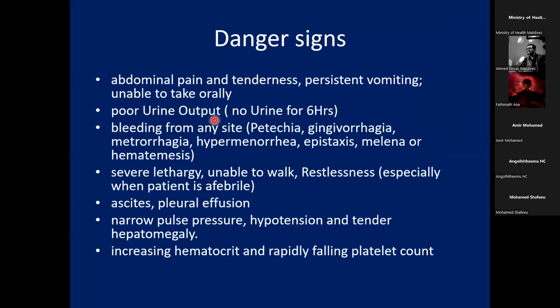So you have to detect them and then admit. If you have a danger sign, you admit. The other thing is urine output. They have to pass urine at least once in every 6 hours, a good amount of urine, not just drops. Then bleeding from any side: it can be a gum bleed, a heavy menstruation, a nose bleed, melena in the stool, or fresh blood in the vomitus. So any bleed is also a danger sign.